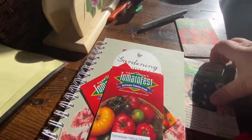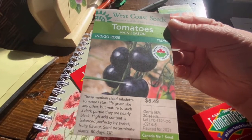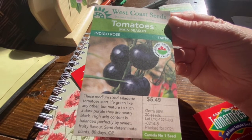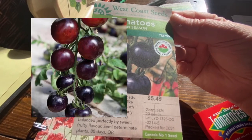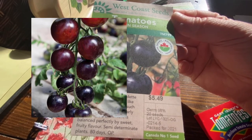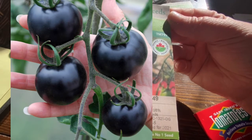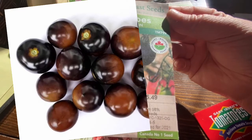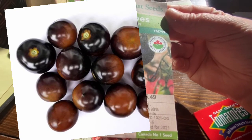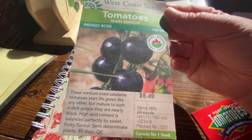So that's that. I'm trying something very new this year as well with these tomatoes. These are called Indigo Rose. Now, Indigo Rose, they say that they're a medium-sized saladette tomato. They start life green like any other, but mature to such a dark purple that they are nearly black. They are highly acidic and balanced perfectly by a sweet, fruity flavor. They're semi-determinate, so I think I have to give them some support. And they're supposed to be an 80-day tomato.